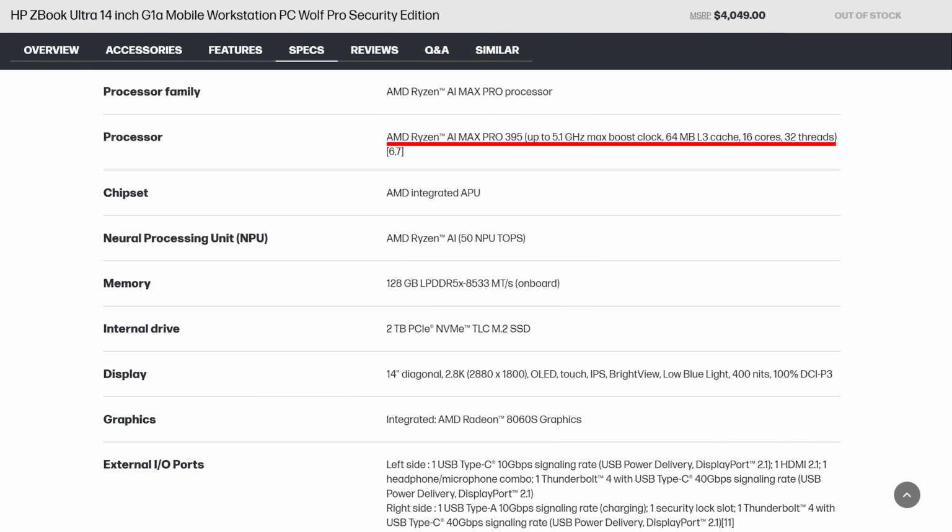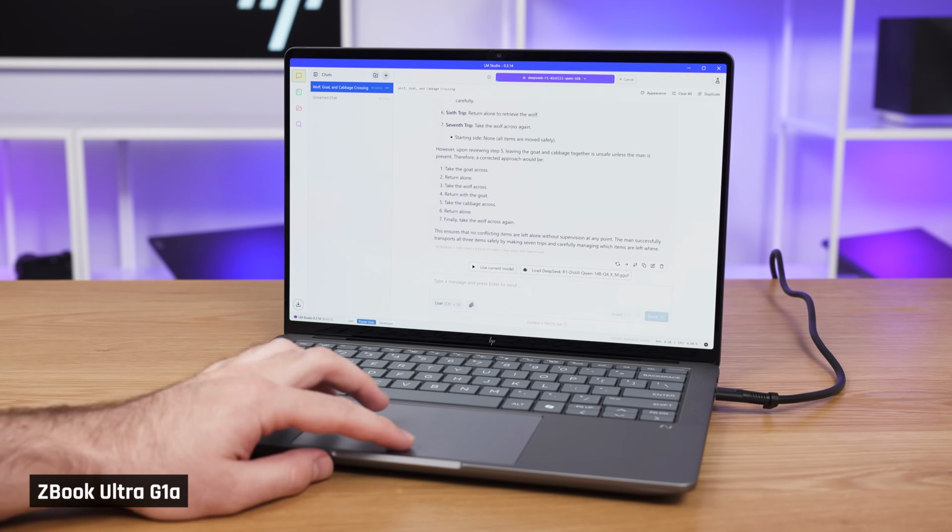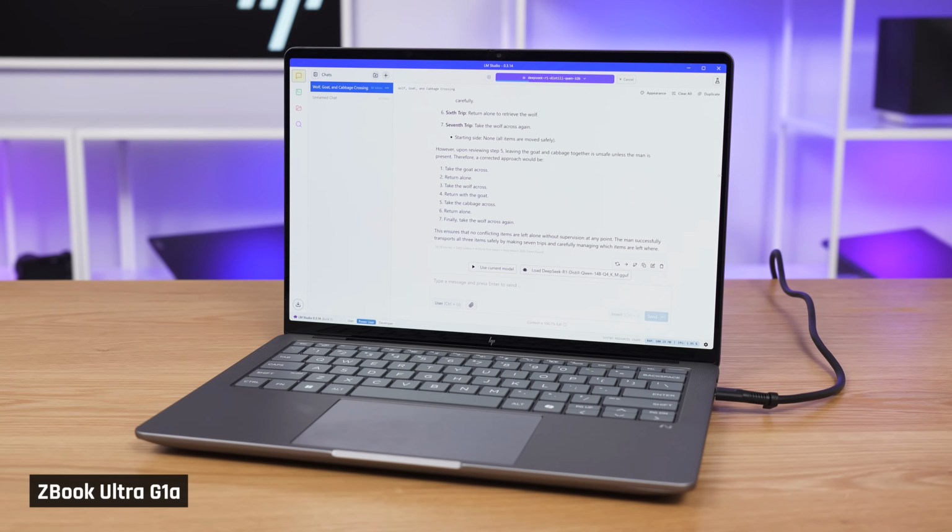But wait, there is more. You can get this processor paired with 128GB of memory, of which 75% can be allocated to the GPU. This allows people like AI developers to run much larger models than what you could traditionally do on a dedicated GPU. Anyway, enough blah blah blah from me.